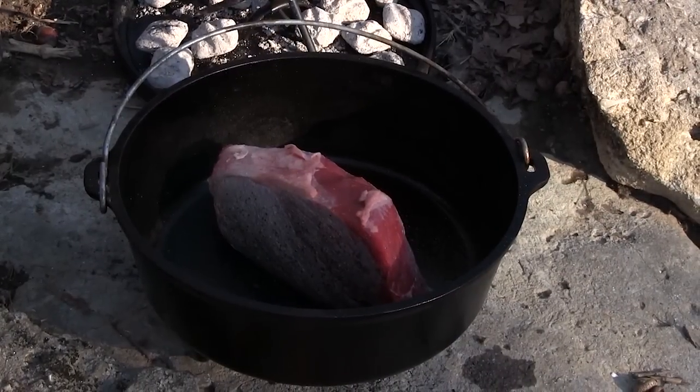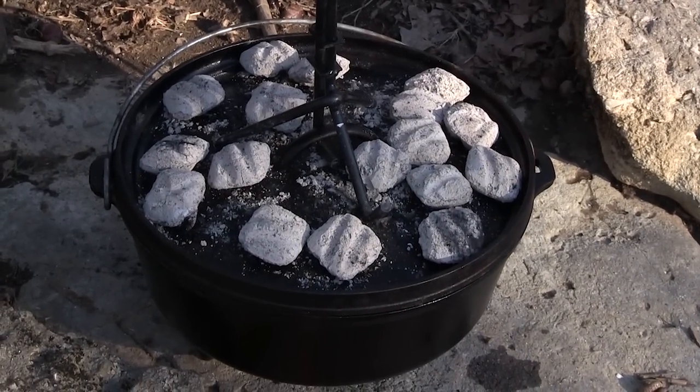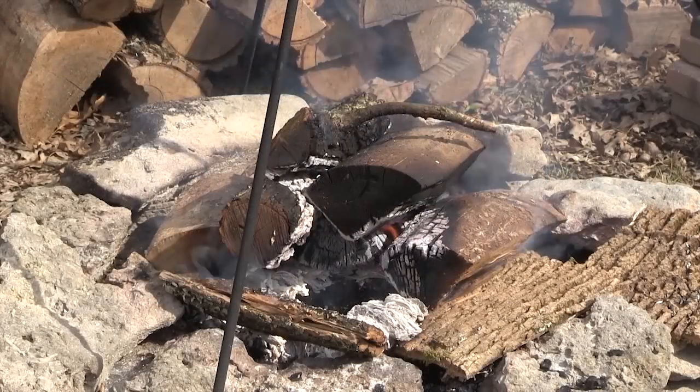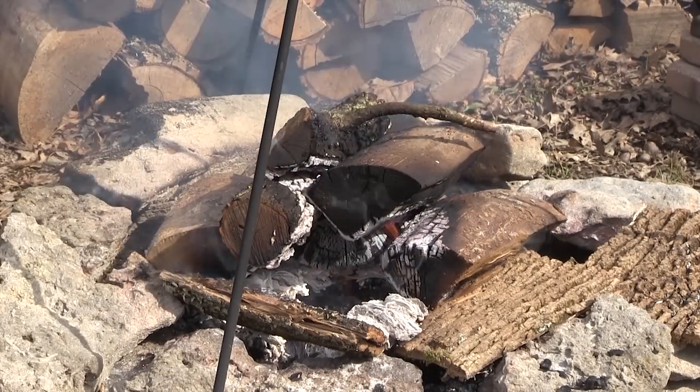Now we're going to brown each side of that and get that nice brownish scored flavor on it. All right, if you hear the fire in the background, nobody's squeaking or there's no mice being killed. It's just the fire.